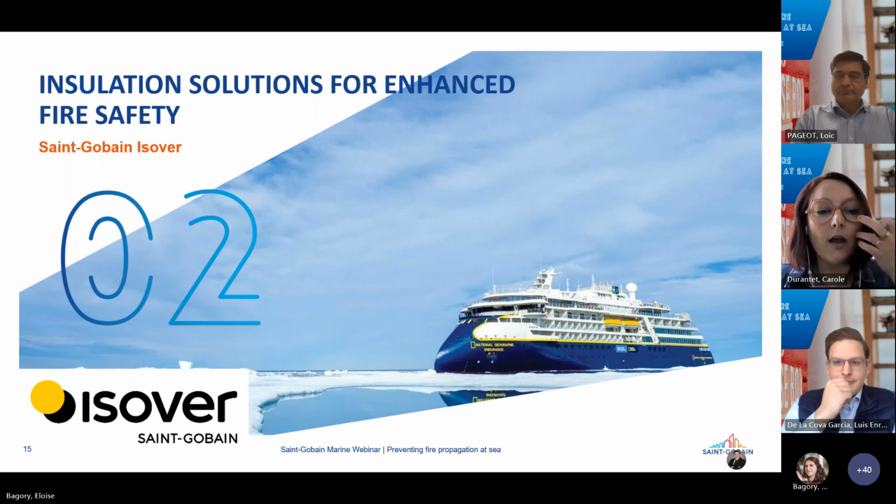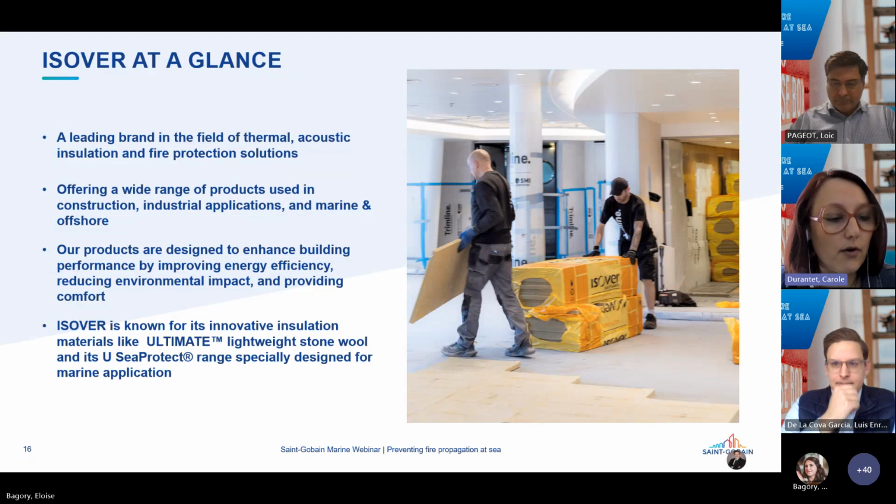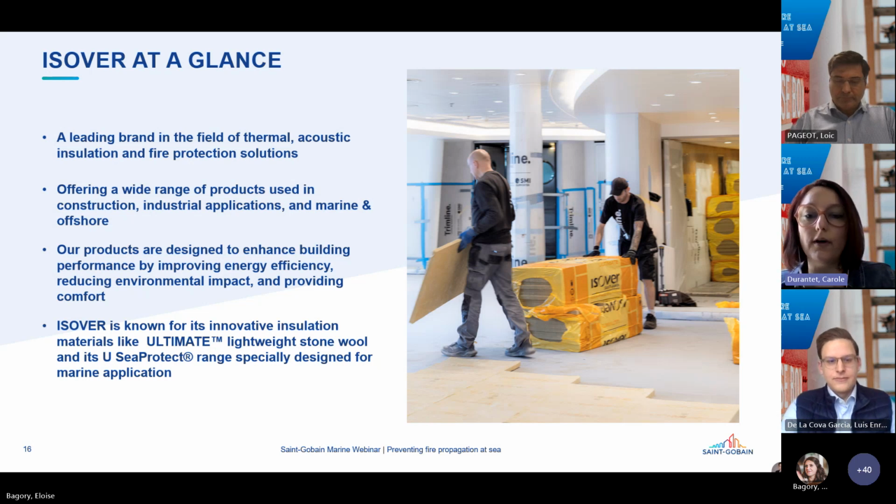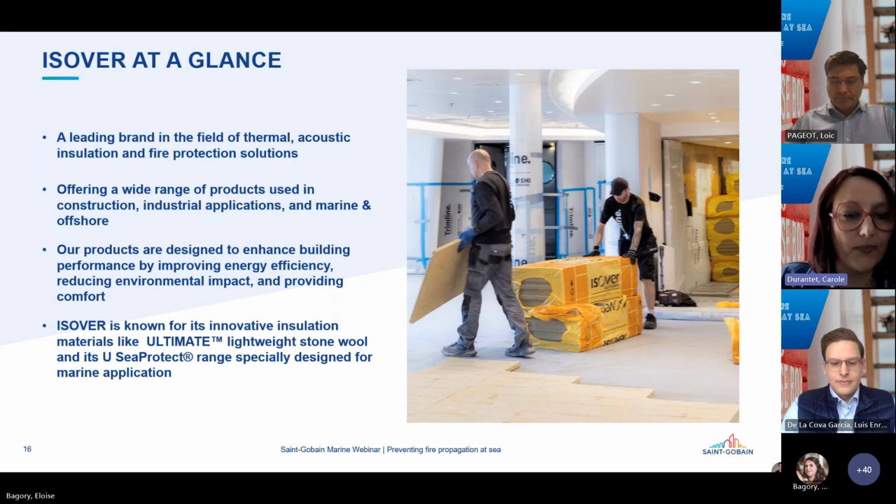So we at Isover offer a comprehensive range of insulation products that cater to different sectors. First one being the construction sector, obviously, but we also have other applications like industrial applications and marine and offshore, and that's why I'm here today.